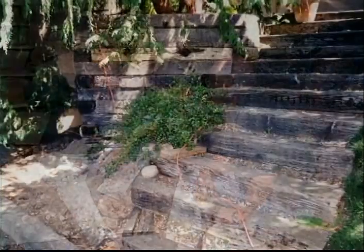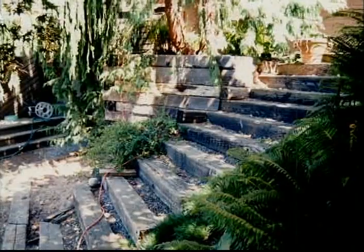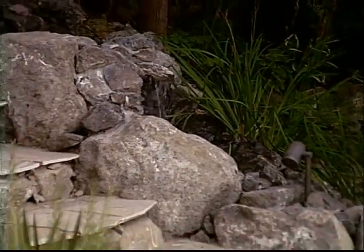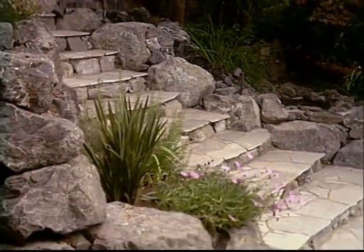Well, Ed, this area was originally the walls, the steps, were made out of old railroad ties. The railroad ties were beginning to disintegrate. There was a chance that the wall might slip. It wasn't very inviting. The patio was gravel, and we wanted to create something that would be fun to be in, you know, more usable. And so this is what we created.